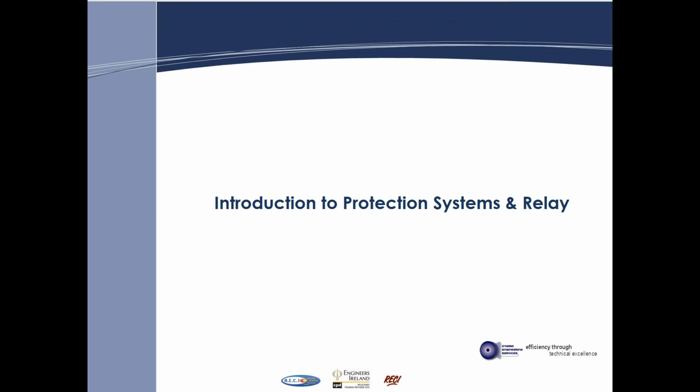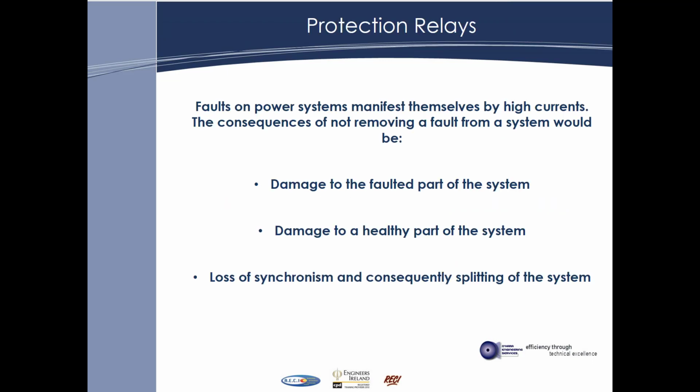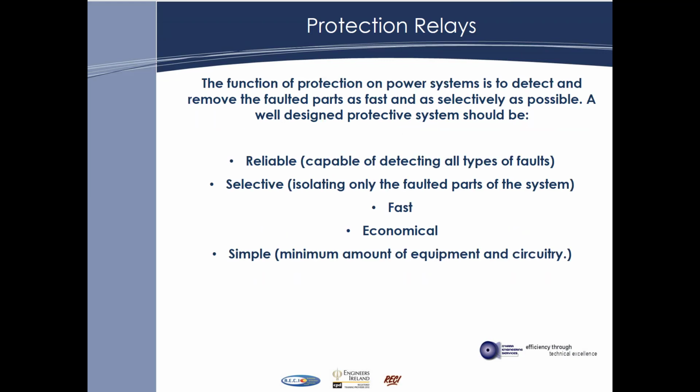Introduction to the protection system and the relay. Faults on power systems manifest themselves by high currents. The consequences of not removing a fault from a system would be damage to the faulted part of the system, damage to the healthy part of the system, loss of synchronism, and the consequent splitting of a system.